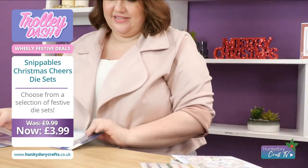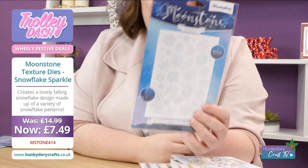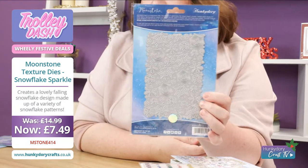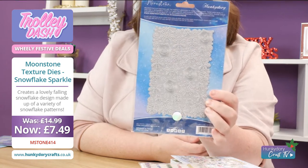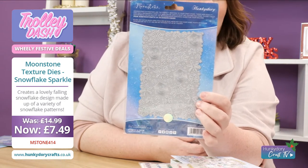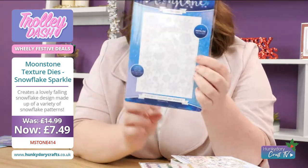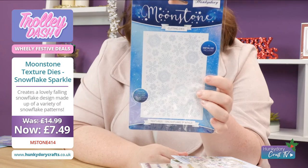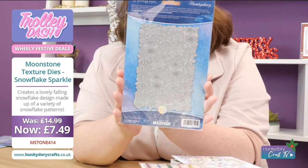Should be £10. And last but not least, we're going to show you our textured dies as well. Now, you used one of these on the show the other day, didn't you? Yeah, the holly. And again, something just that little bit different. These don't cut anything out of your card, but they cut into your card this beautiful texture that can be a real subtle edge to your card. Or you can ink it up and really bring out the patterns. This is the Snowflake Sparkle. £7.49 for a background die that you're just going to have for years to come. Yeah, and look at the size of that. I know, absolutely incredible.